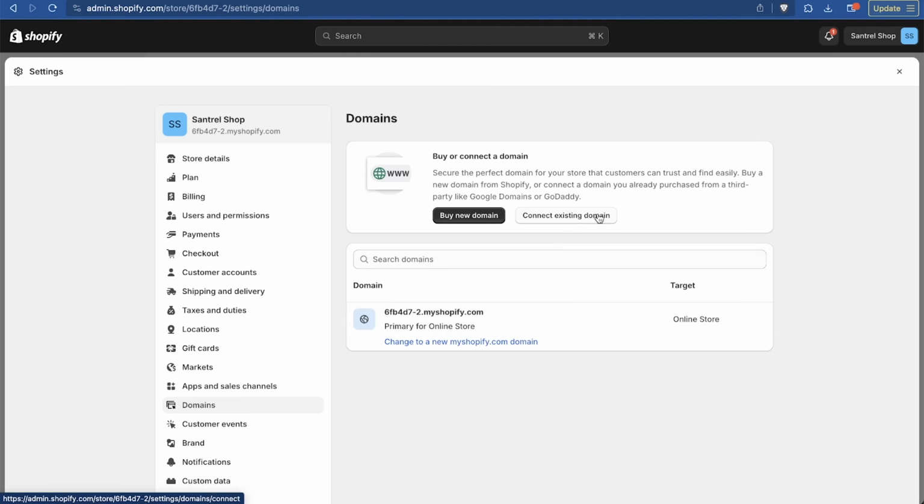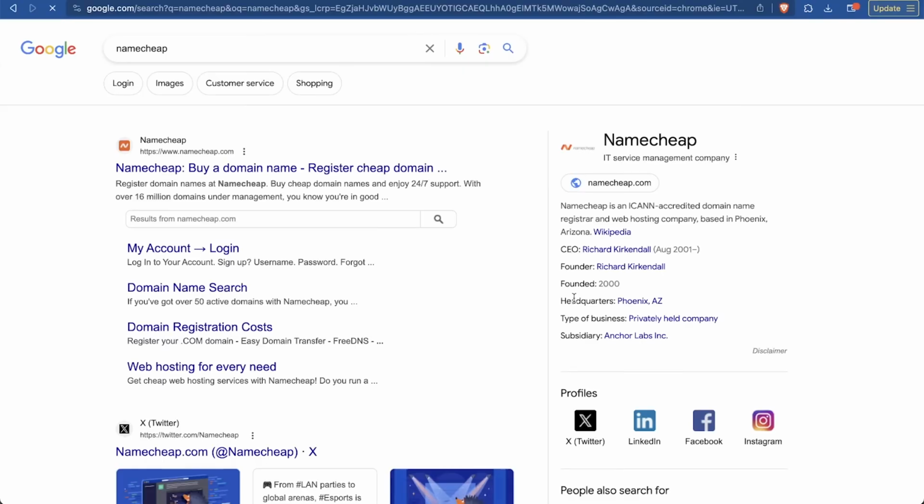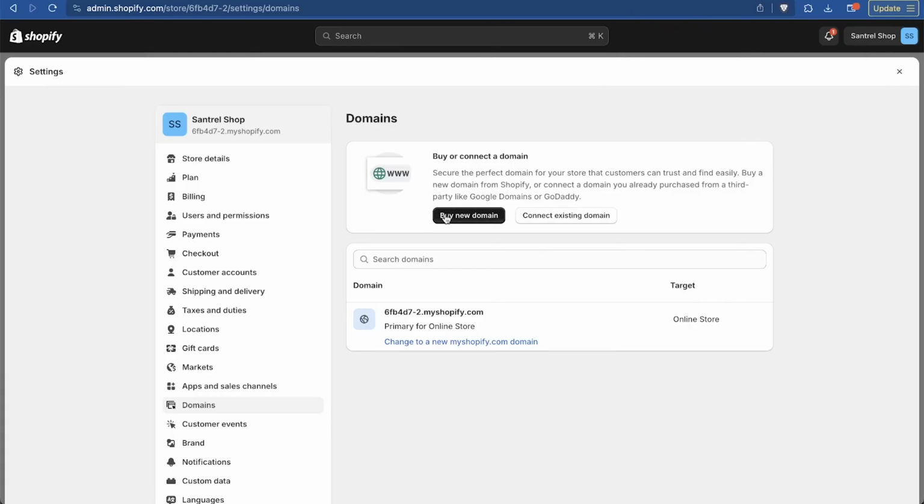So you can connect an existing domain. If you went to a new tab and went to Namecheap, for example, that's a really common way to buy a domain. I recommend going directly through Shopify. It makes your life a lot easier. It connects much faster, and everything's managed in one space. You don't need more passwords. It's what I typically do, but keep in mind, you could save a couple dollars per year if you go and connect from an external source.